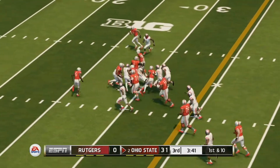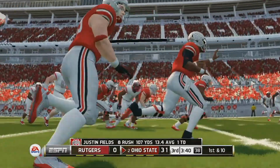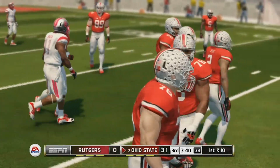He's on the run. He makes his way to about the 28. They move the sticks after another first down. Impressive drive by this offense so far. I really like what they're doing by keeping this defense on their heels and moving the ball downfield.